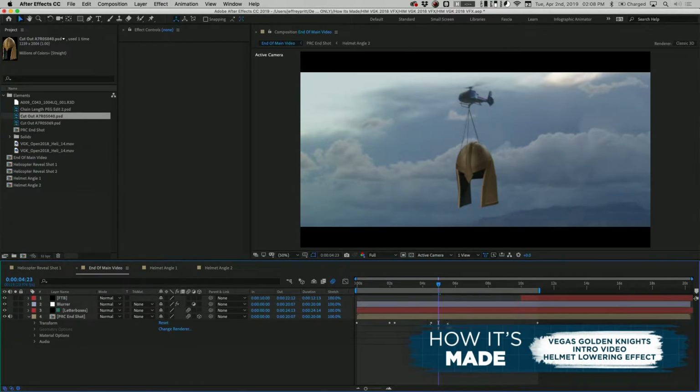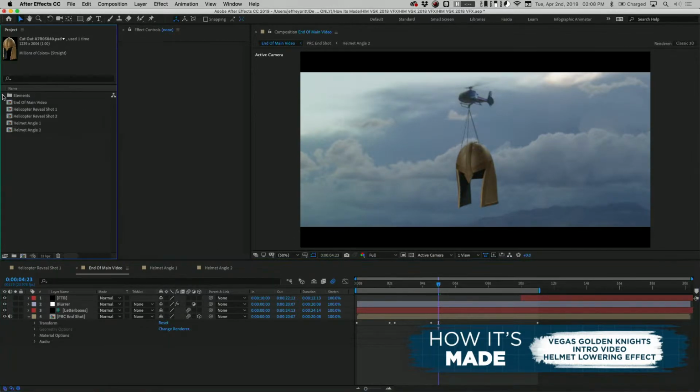Pretty cool stuff there. Now, as you might imagine, this is not actually footage of a helmet hanging below a helicopter, but it is pretty convincing, which is what we were going for. So let me show you how we did it.